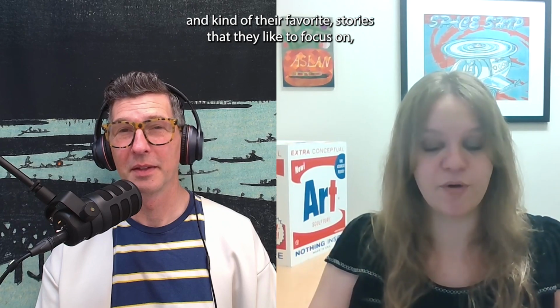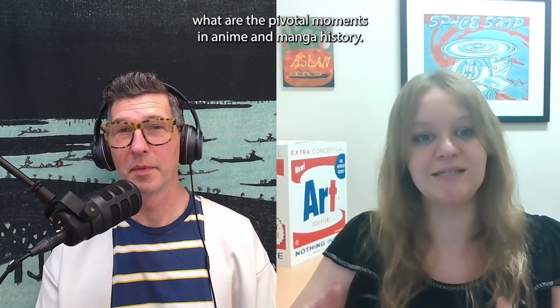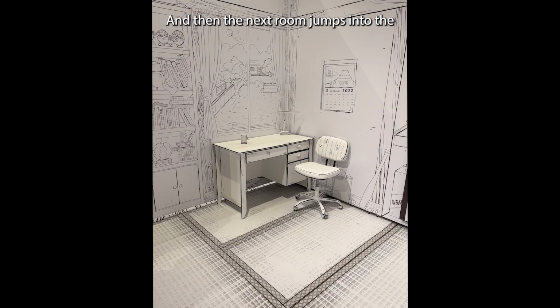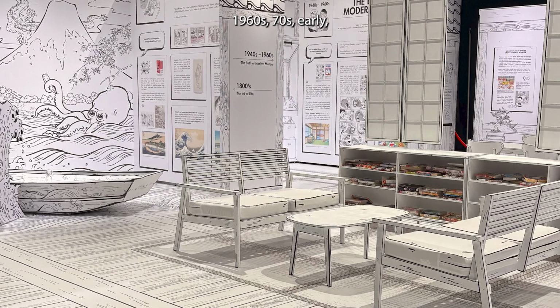So after talking to Kevin and Vanessa, who are big fans of manga and anime and their favorite stories that they like to focus on, and then doing my own research to see what are the pivotal moments in anime and manga history, we determined we'd have these 4 rooms. There's the Edo period room that talks about Hokusai's manga and where that came from, what manga meant in that period. And then the next room jumps into the 1960s, 70s, an early modern take on anime and manga.